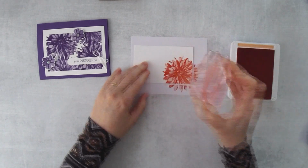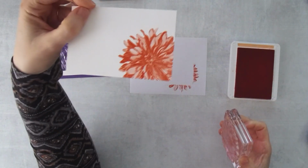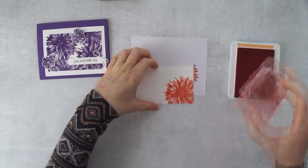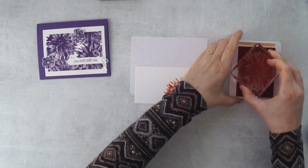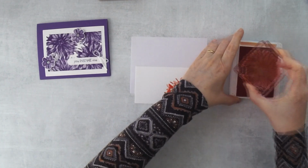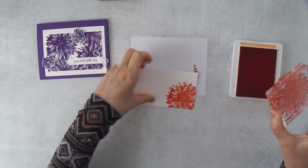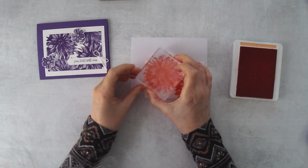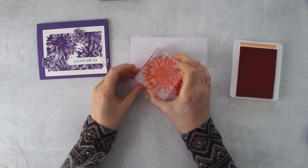Give it a good press down. Look at how gorgeous that is. So pretty. Okay, I'm going to move this cardstock so I can fit my next stamp on here. And actually, you know what I think it will be easier to do is to do the diagonals first. So stamp on this one and then come in here and stamp this one.